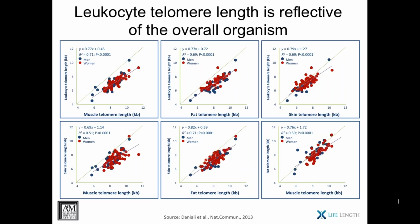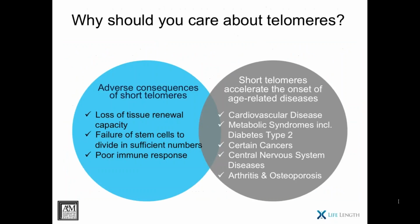The tests that we do today are basically leukocyte telomere lengths. We look at the lengths of the telomeres in the white cells. And you can see from this study that was done in 2013, the leukocyte telomere length correlates very well with muscle, with fat, with skin. So it's a good representation of organ health.